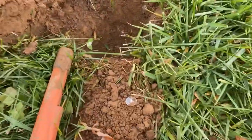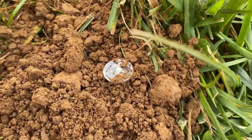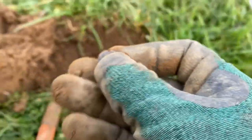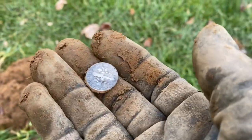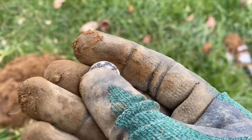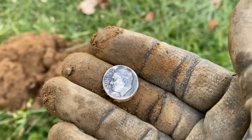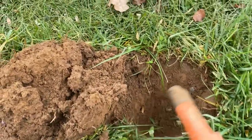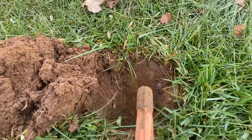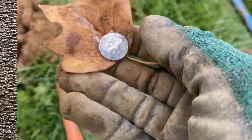Booyah! Silver number 2. Man, I'm telling you what. We're doing all right today. We started out kind of slow, but yeah, buddy. Silver, I'll take it. Silver rosy. It's got some blackness to it there. That was deep too, man. It's a 1948. It's pretty deep. I don't know. Pinpointer, it's down there a good bit, about 6 inches, I guess. So not super deep, but yeah, man. Take it.